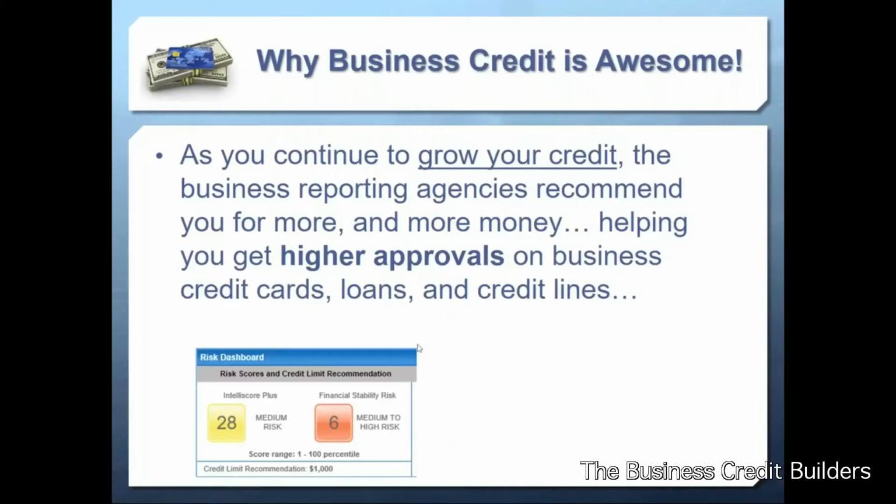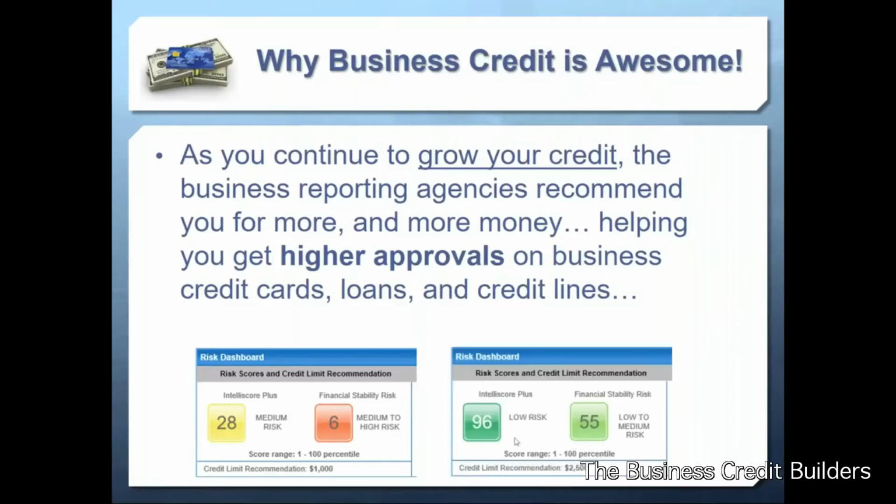So Equifax, Dun & Bradstreet, and Experian all have what they call credit limit recommendation, and it's exactly what it sounds like. This is the limits that they're recommending for credit issuers and lenders. So they're telling lenders and credit issuers, based on what we see and all of our billions of dollars of analytics we've developed, this person should be recommended for, in this example, $1,000. That's the first example we looked at a couple slides ago. Last slide, we looked at this person.